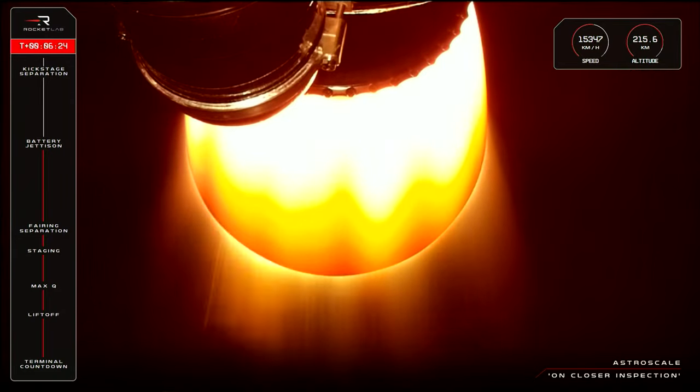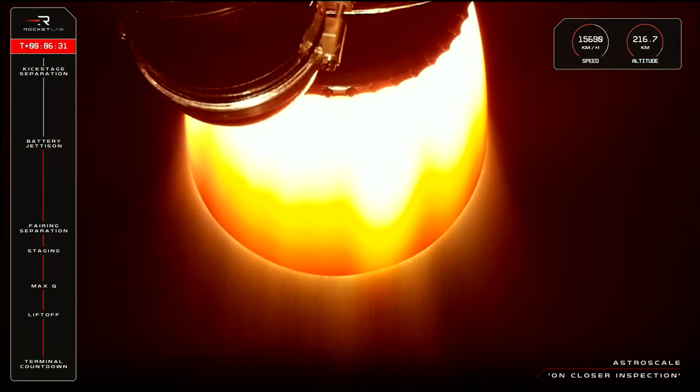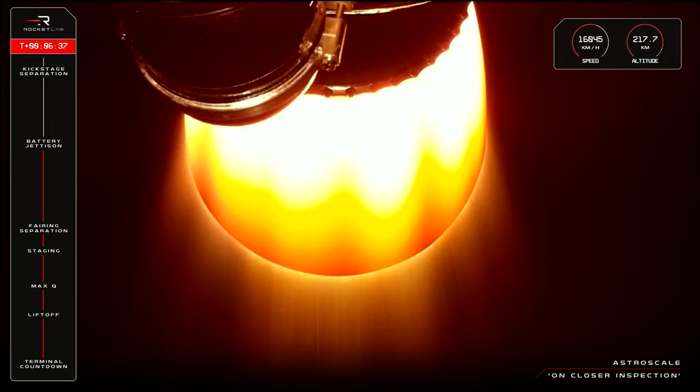Hot swap successful. Guidance is nominal. We saw a flash of it there as it dropped away. The battery hot swap is now complete. Another major milestone with a green tick.